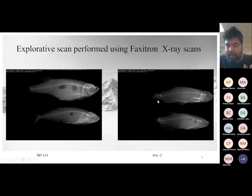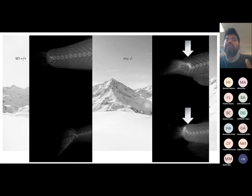So then, when you perform the micro CT, you can actually go on the specific part by cutting it out, or you can perform the micro CT on the entire organism as well. For example, this is a zoomed in view of the malformation from the X-ray scan that was obtained.